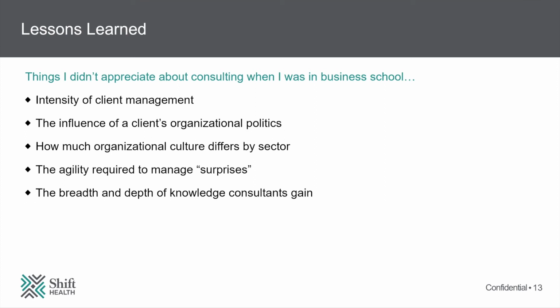The agility required to manage surprises, and there are always surprises. You're going to start your week thinking that it's going to look like this, and it's not going to take very long to realize there are all kinds of new things that you're going to have to deal with, whether it's brand new clients coming out with requests for very short-term quick projects, or some new surprise happening on a certain project that's going to force you to switch gears midway. Just being prepared for that type of work.